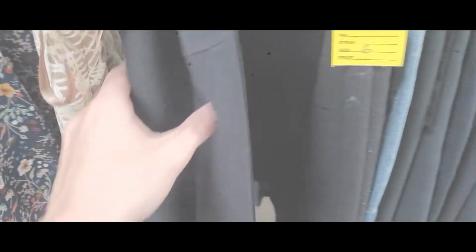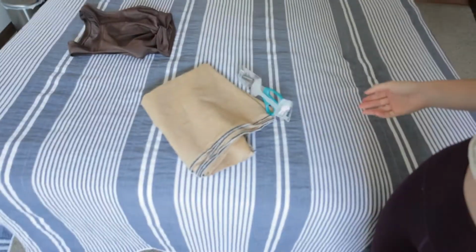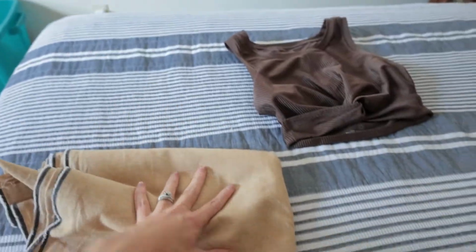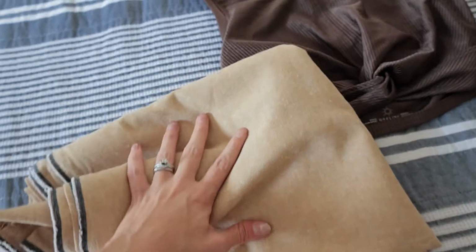I tried the thrift store and nothing there really seemed to be correct in the vein of what we're looking for. So I stopped by the fabric store and we got this. It's a cotton linen blend fabric that's still in this earthy tone family.